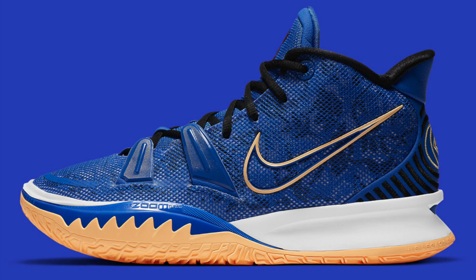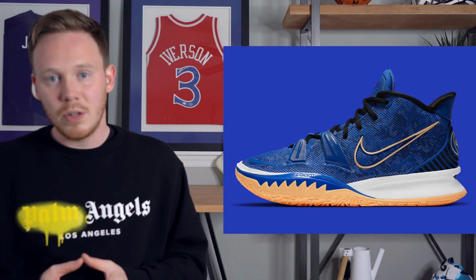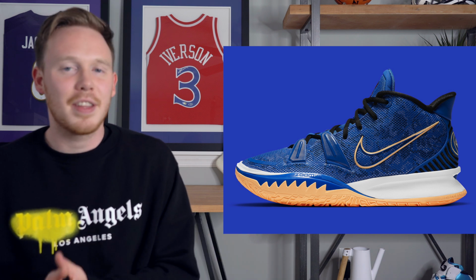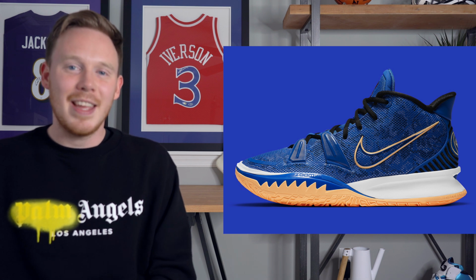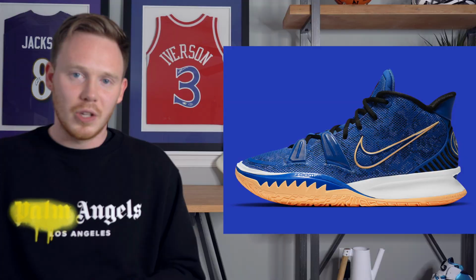So starting things off on November 14th, we've got the Nike Kyrie 7 Sisterhood. This Nike Kyrie 7 comes in primarily deep blue with light gum accents on the outsole and on the Nike swoosh. The shoe also features black laces and a black sock liner, and overall, it's a pretty clean look for the Kyrie 7. As nice and as clean as the Sisterhood Kyrie 7 colorway is, I think it's going to be a GR release, and for that reason, I think it's going to sit on shelves.